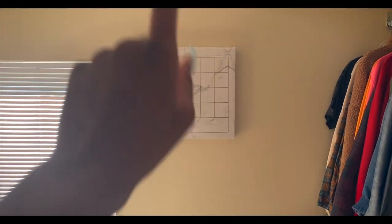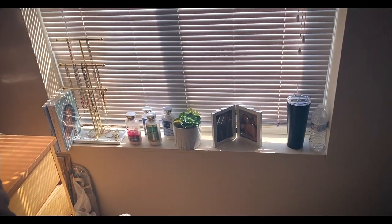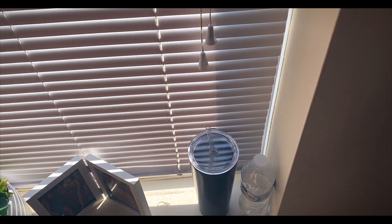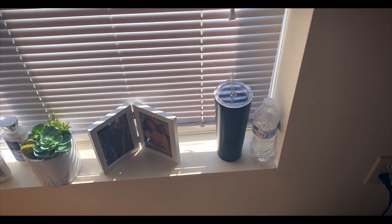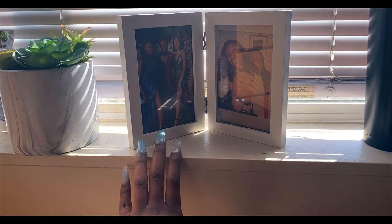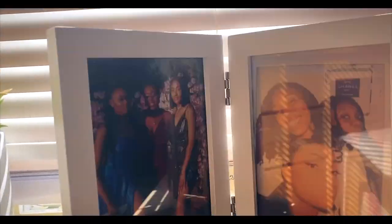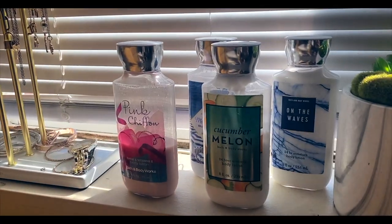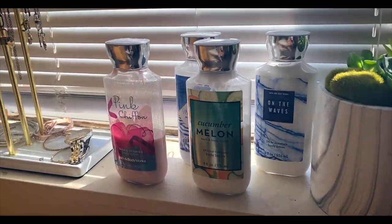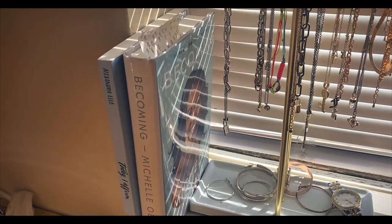And then when you come over here, this is my monthly calendar. And then my window holds a lot. This windowsill definitely came in handy. This got a Target. I'm not using it right now because I don't like washing dishes in the bathroom. Picture frame that one of my friends from home got me, as my girls, my dogs forever, this plant, and then I have my lotions right there. And then right here is my necklace holder. I got this from Amazon. I love it. And then I have two books right there.